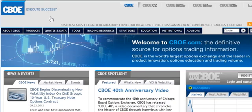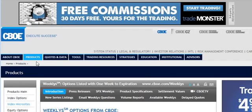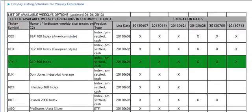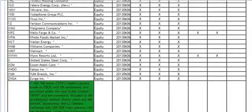So the first thing you want to do in order to identify those stocks that have weekly options is go to the CBOE, that's the Chicago Board Options Exchange website, that's cboe.com, and you click on Products and Weeklies. And that brings up a window where you can click on Available Weeklies, and that will give you the current list of all available weekly options, of which there are just under 200 or so.